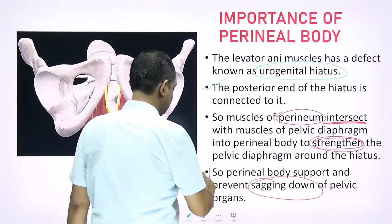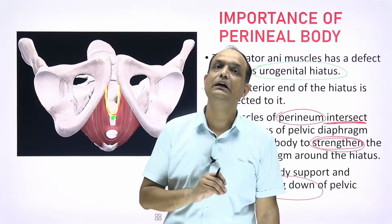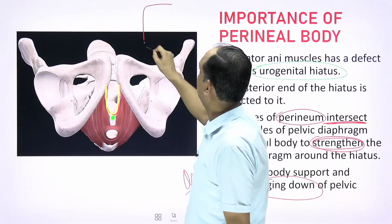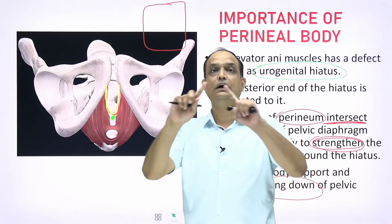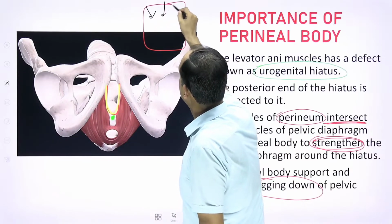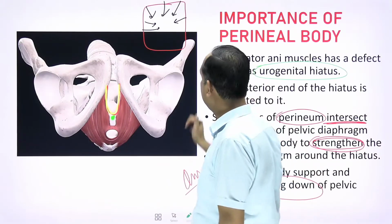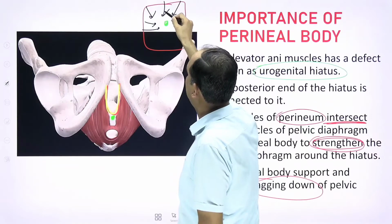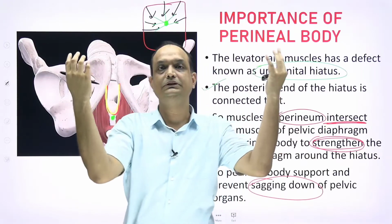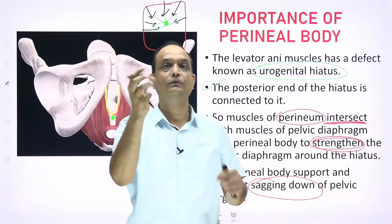Now, what is the need of the perineal body? My dear students, this point should be very clear in your mind. Suppose you are in a hall, a room, and you have to decorate the upper part of the room. You hang multiple ribbons coming from the wall of the roof. If I tie all these ribbons in the center, you have a radiating arrangement of all the ribbons going towards the different walls of the room from that center knot which you have tied.